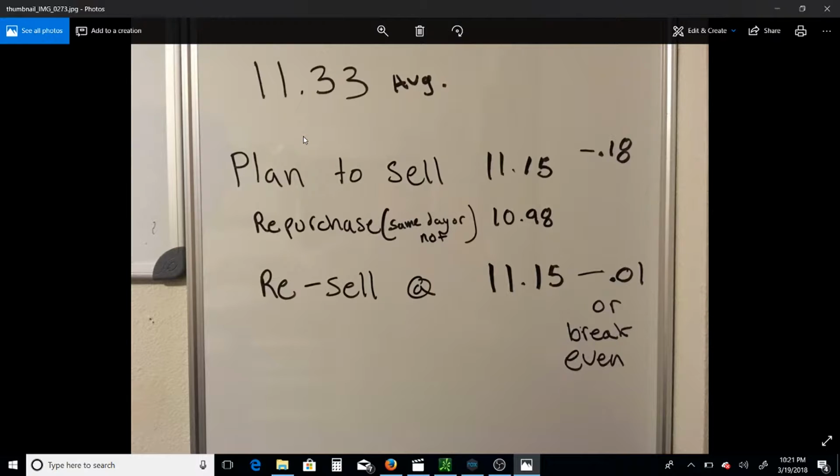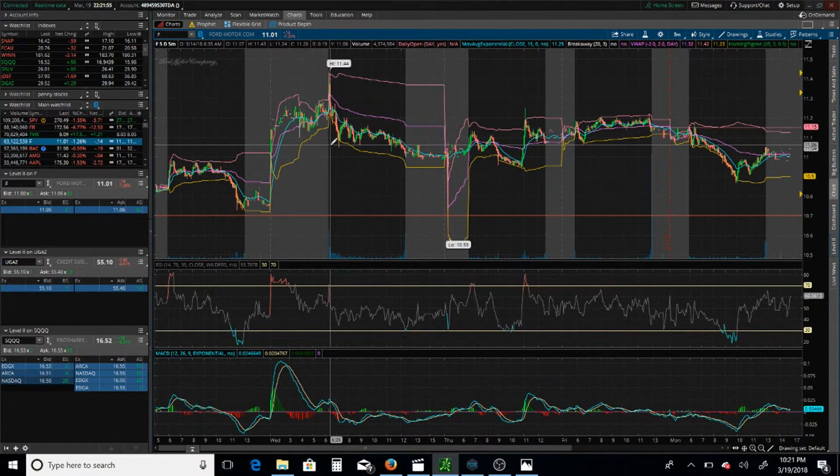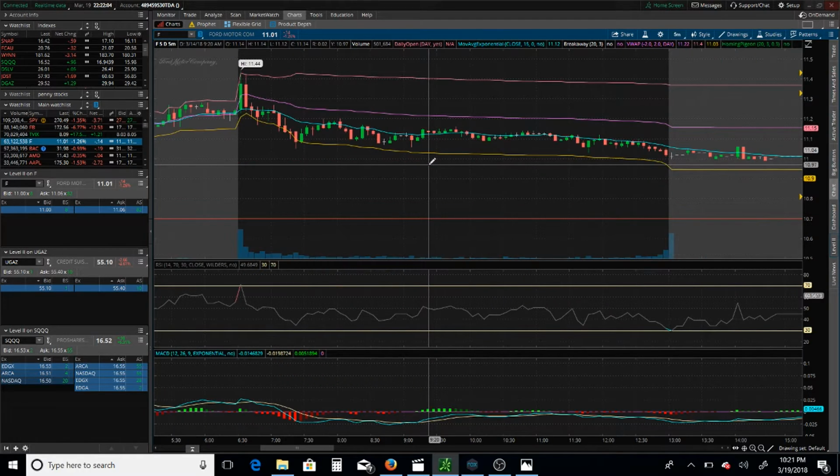So I had an average at 11.33. I wanted to sell at 11.15, which meant that I would still be down 18 cents per share. I wanted to repurchase around 10.98 or below, or $11, somewhere around that price range, and I wanted to resell anything above 11.15, so then I would break even or have shorter losses. I knew that when the stock price went down to around 11.15, that was its next support, and once it broke that, I didn't know exactly, but I had it around a price range where it would be more difficult for it to reach around 11.44. So this is a more detailed graph of the day I purchased it.